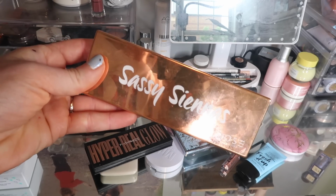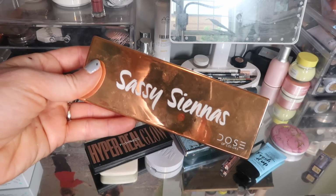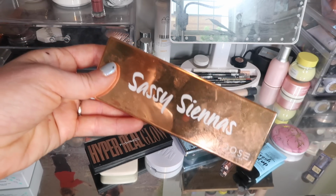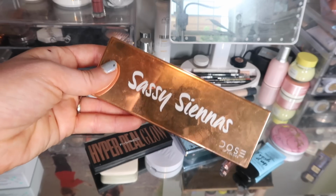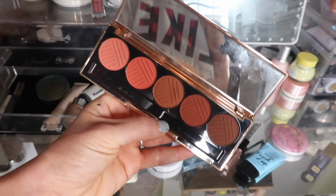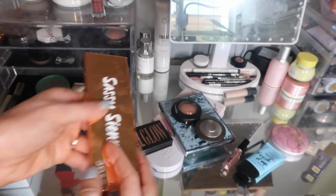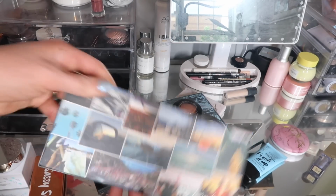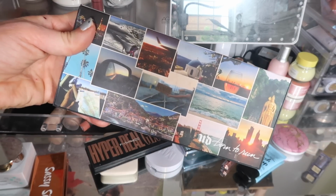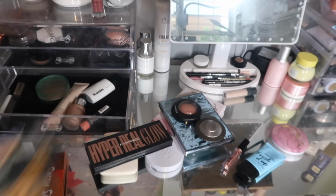Okay, the palettes I selected outside of the palettes I'm working on in my Partners in Cream project, or not Partners in Cream, the palettes that I selected to work on outside of my Pan Those Eyeshadows project was the Dose of Colors Sassy Siennas palette, and I did get some use out of this, so I can put that back. Also, the Urban Decay Born to Run palette I've had now in 2 rotations, and I've used this a ton, so this can go away.